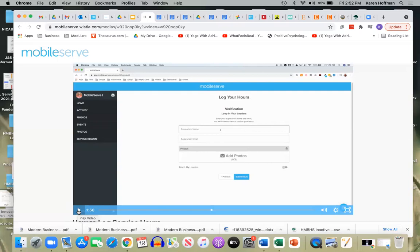However, let's go see what the other cool verification methods are. And I encourage you to play around with those too. They're all optional. The next verification method, which is only available on a mobile device, is a signature. To add a signature, click in the signature box that would appear, turn your device sideways, and have your supervisor sign with their finger. Next, you'll have the option to attach a photo. And finally, you can attach your location.